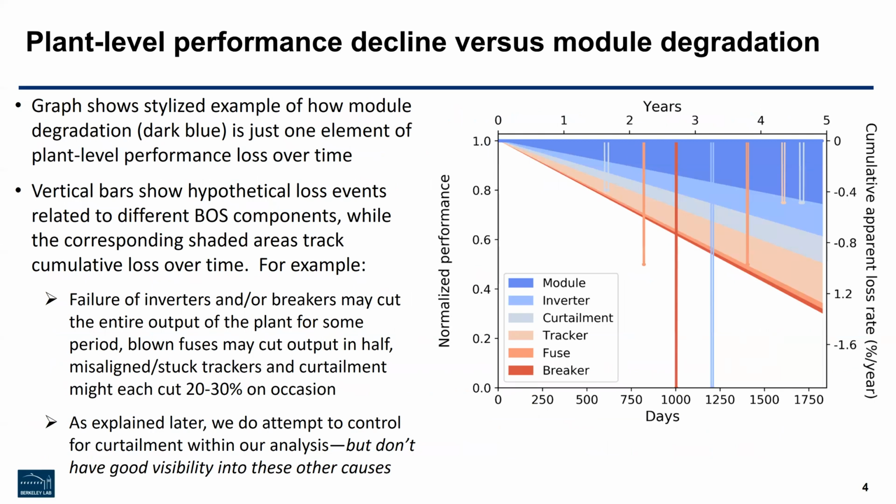The graph here shows an illustrative stylized buildup from module level degradation to plant level performance decline over time. So the dark blue shaded area at the top of the graph shows the contribution of module degradation, which in this example is running at about 0.5% per year. The vertical bars in the graph that drop down from the top show isolated hypothetical loss events related to different balance of plant components, while the correspondingly colored shaded areas track the cumulative loss over time resulting from these isolated events.